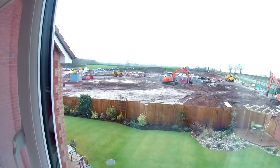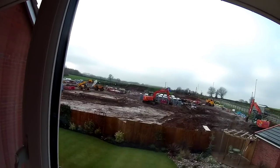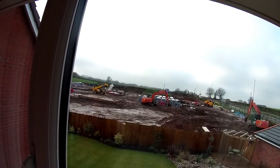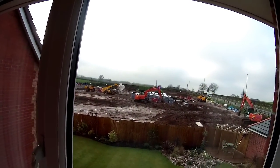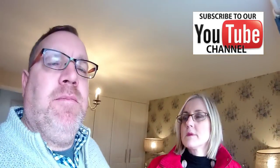So, let's have a look over the site. There's the M6 over there. I don't think you can even hear it from here. We can hear the construction traffic, but Stone is a great place, a lovely market town, isn't it? It's between Stafford and Stoke, isn't it? Anyway, what a lovely, lovely house.